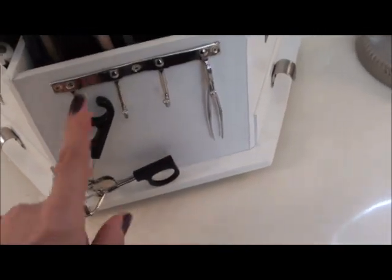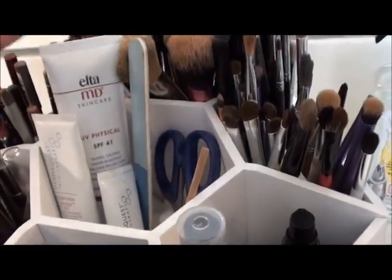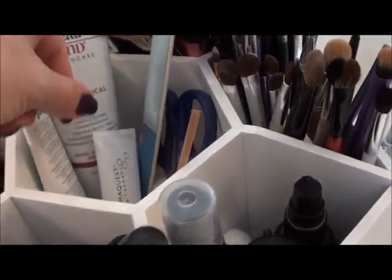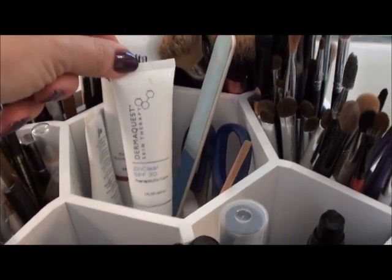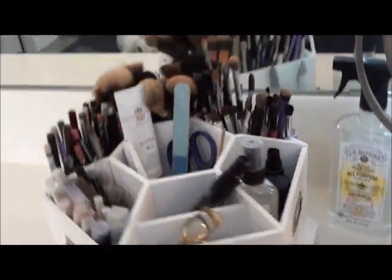This is my e.l.f. eyelash curler. And I hang my little tweezers there. And then in the middle is my tinted moisturizer, another Dermaquest shade, 3N, that's more of my summer shade, my extra Dermaquest sunscreen that I put on just before I put on my makeup, scissors, orange stick, nail file. So that is that little guy, and I love it.